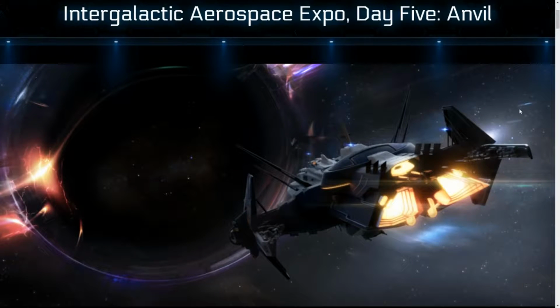Hello citizens, this is Mackie, and today we're going to talk about the Intergalactic Aerospace Expo once again. And this is day 5 and ANVIL is on the show stand today. And what you see in front of you here is the Carrack, the exploration ship for you if you really like to explore. But without further ado, let's continue and scroll down to the next one.